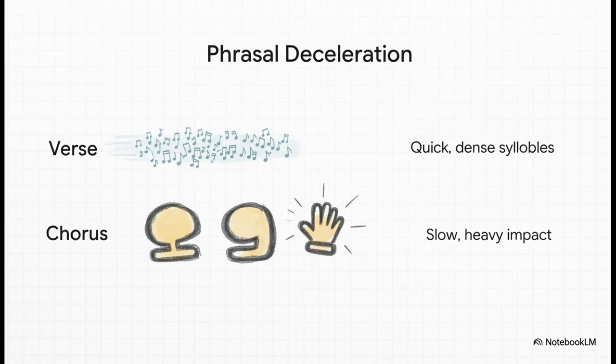But the real masterstroke is something called phrasal deceleration. The verses are super fast and packed with words, right? But when that chorus hits, "we will rock you," the whole rhythm of the vocal line just slows right down, giving the phrase this incredible, undeniable weight.